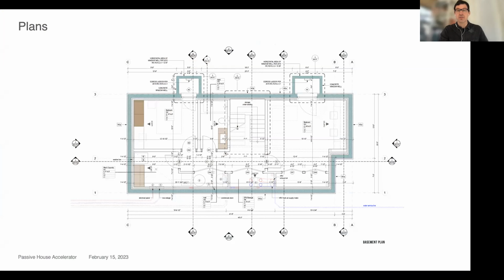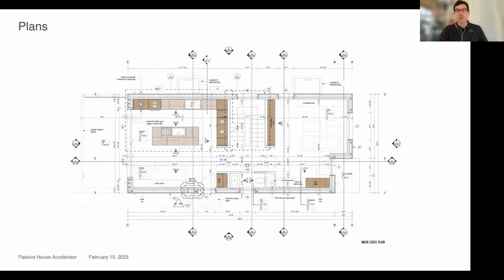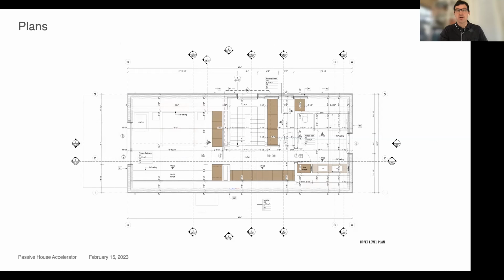It's a 3-story house. There's a basement with 2 bedrooms, bathroom, mechanical, laundry. The main level is basically a living, dining, kitchen, the entry and small half bath. And then upstairs, there's a primary bedroom, primary bath, and basically a primary suite upstairs. There's also a garage that's not shown here, up on the west side.